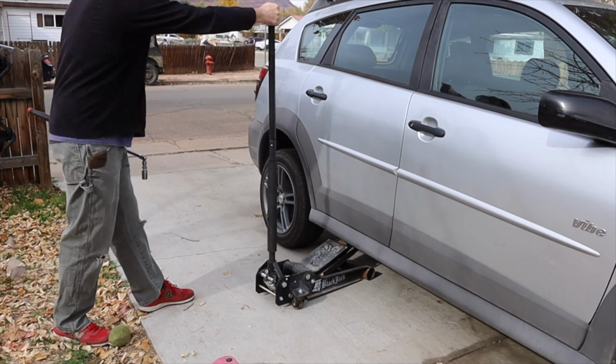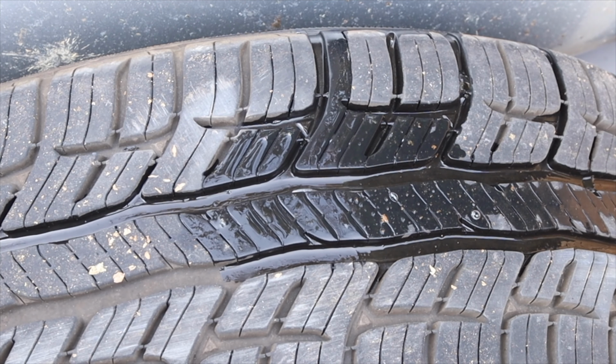Not even sure if you guys can see that. That right there looks like it's gonna be our culprit for this flat tire. I'm gonna put some soapy water on it. Let's find out. Yeah, it's a small leak, but it's a leak. To the tire shop it goes.